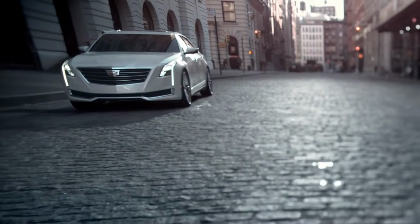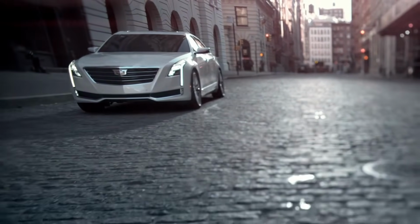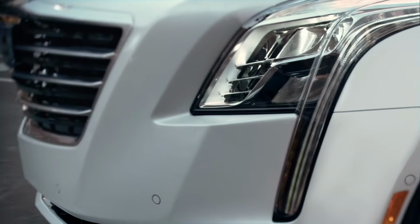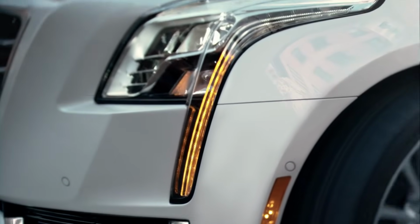A CT6 that cost $80,000 new can drop to under $25,000 used. That's luxury car money evaporating. Add in parts that are hard to find and high repair costs, and you've got another car that wastes your cash.